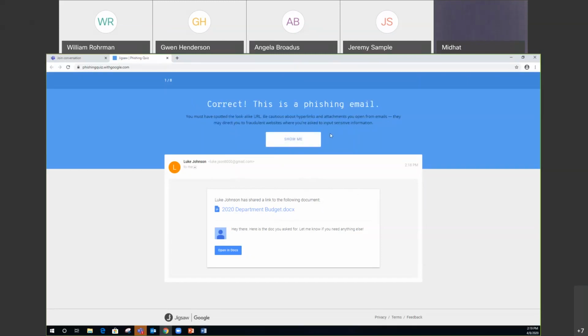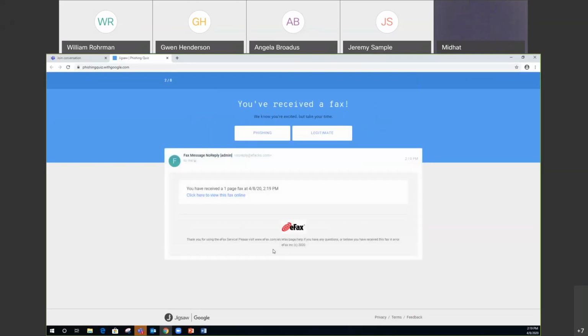It'll then respond to you based on the determination that you made, and it'll even tell you what to look for because it'll point out what those issues were. Again, this one, when you click on Show Me, will tell you that if you hover over this link, it tells you that it's going to this URL here, which is not what you would have expected. And you go on to the next example.